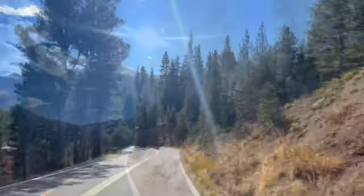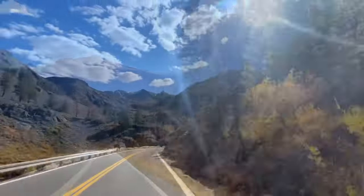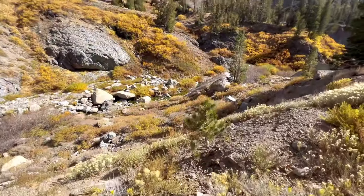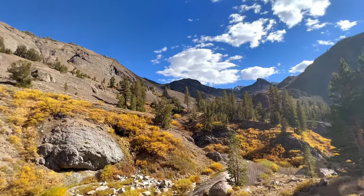As you continue to drive Highway 108, it grows more steep and winding, but the views are always spectacular. And along with the incredible fall colors, Dead Man Creek and the Middle Fork Stanislaus River start to come into view here.